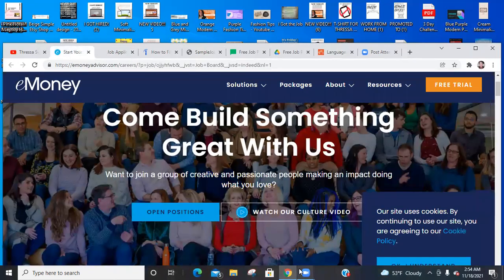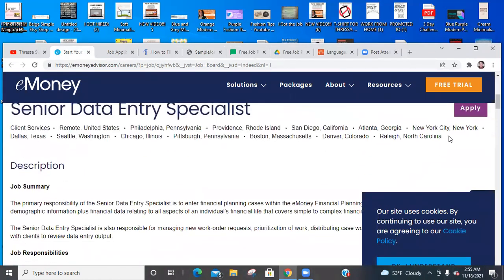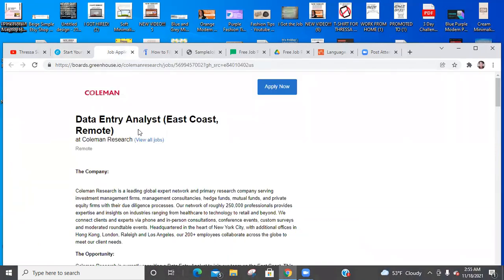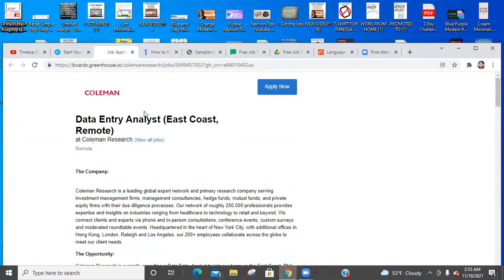Now, we talked about the company EMoney. They're seeking senior data entry specialists to work from home. A bachelor's degree or equivalent work experience is required. Now, the pay is between $19 and $25 per hour. This company does offer a bonus program, and this company also does offer health insurance. So if you're interested in applying for this position, all you need to do is click right here where it says apply. And again, in this position, the pay is between $18 and $20 an hour. It could be more depending on your experience. So make sure you go ahead and apply.